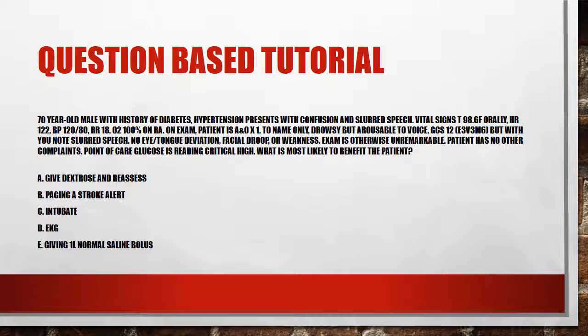You note slurred speech, no tongue or eye deviation, no facial droop, no weakness. Exam is otherwise unremarkable. Patient has no other complaints. Point of care glucose is critically high. What is most likely to benefit the patient? Giving dextrose and reassessing, paging a stroke alert, intubating the patient, getting an EKG, or giving a 1 liter normal saline bolus?